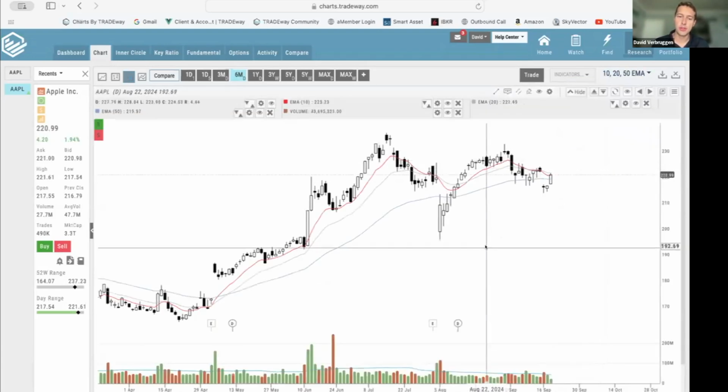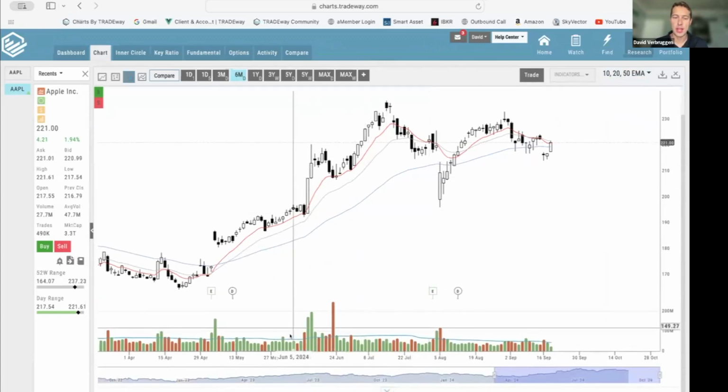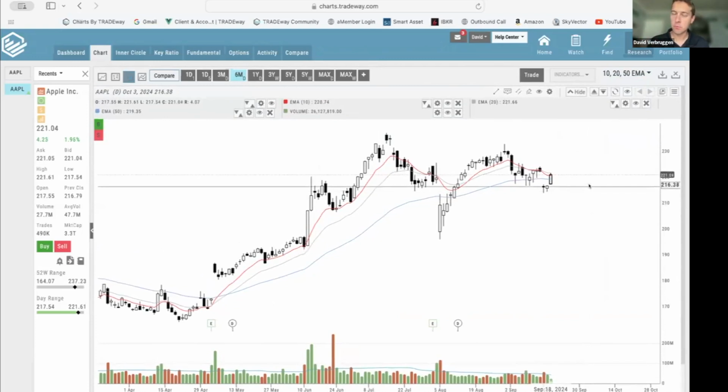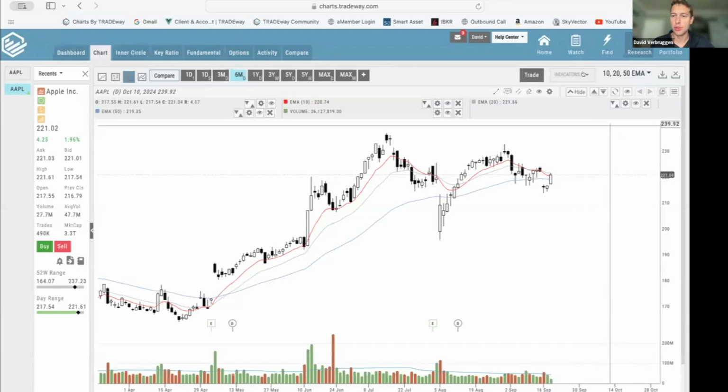I'll just click the 10, 20, 50 EMA. So right there, red, gray, and blues, we get the 10, 20, and 50 EMAs, and then it puts the volume on the chart as well. So that's a nice, easy way to start and just add in some preset indicators in there as well. Now, if you want to add some other indicators, we can absolutely do that.